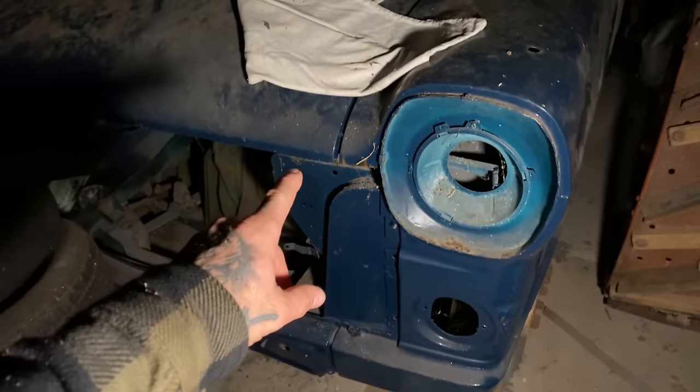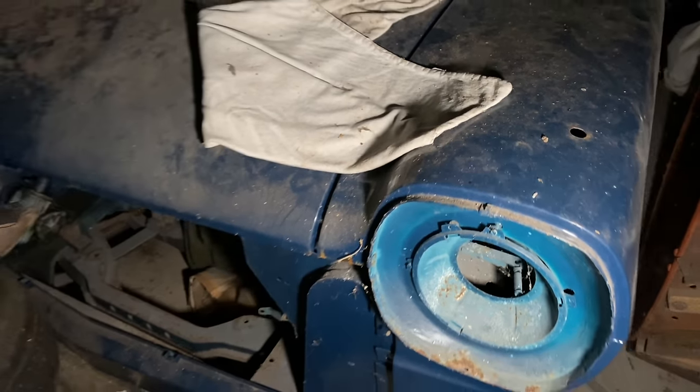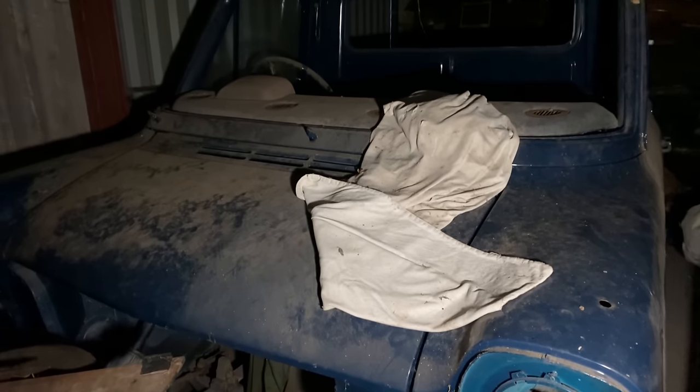Now, the first vehicle in here is a Transit, very old Mark 1 Transit. It's obviously been restored, but I mean, it's been here for, I don't know, 20 years. Nobody's touched it. In fact, this whole place, nobody's been in here for years.